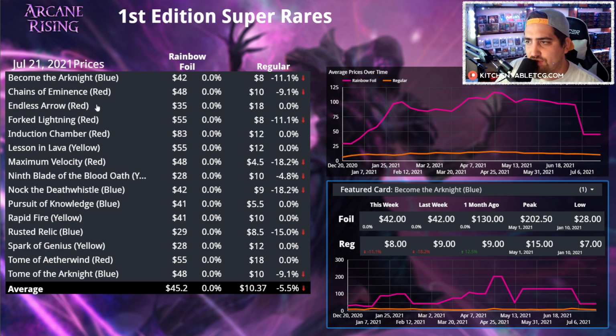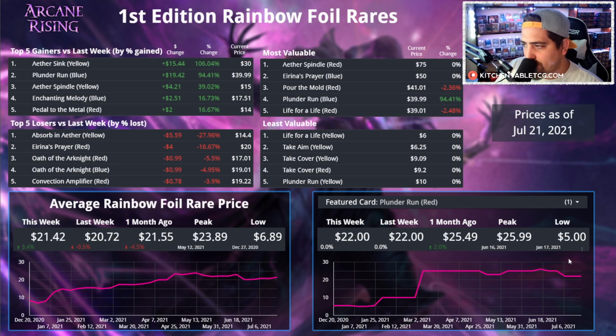Let's keep moving on to the rainbow foil rares. You can see I've highlighted Plunder Run here. There was some significant movement up. They do kind of bounce up and down. A couple of them get purchased every now and then. Your average rare is sitting at $21.42, which is up 3.5%. That's for the rainbow foil. Keep in mind, this is all TCG low pricing. But you can see some movement there.